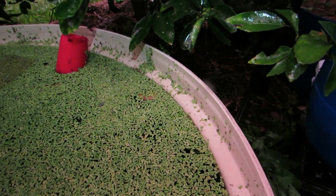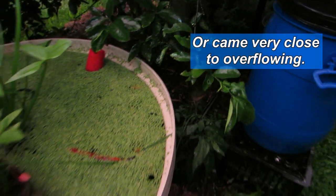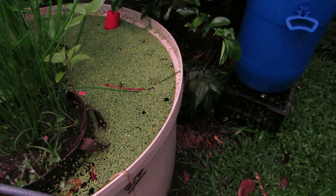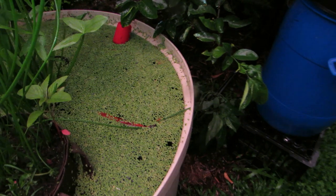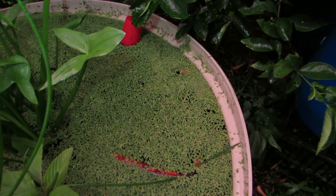Just over here at the pond, looking at the azolla on the rim there, I'd say it overflowed as well. So definitely a load of water has come through here in the last couple of hours. Very impressive really, when you think a lot of people would have had dry tanks over the last couple of months, and this one storm would pretty much fill them up.